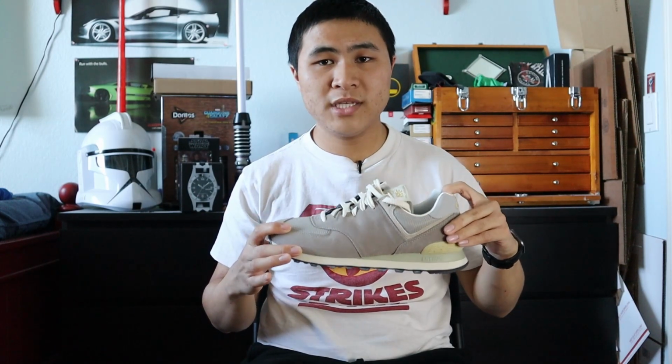If I want something more cushioned, I'd wear a 990 or a Fresh Foam shoe, but for just a regular lifestyle shoe, for being less than $100, I'd say the 574 is an excellent model.